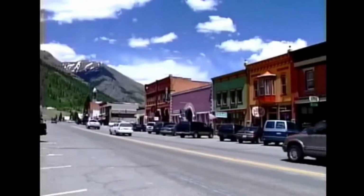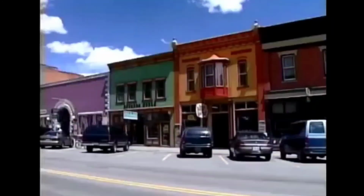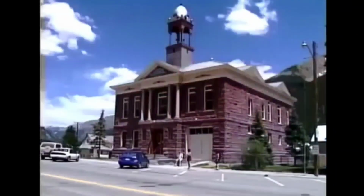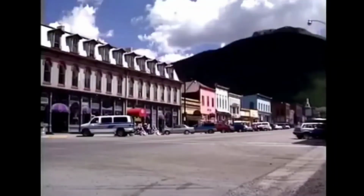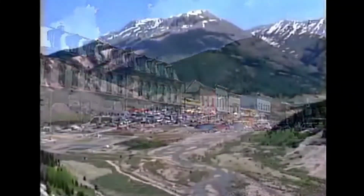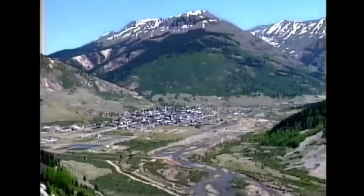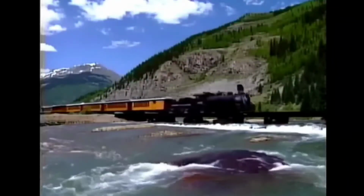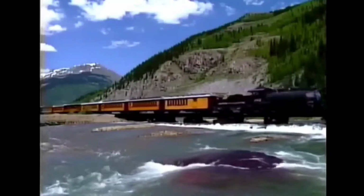Silverton is an old Colorado mining town and is an interesting place to visit in its own right. Miners once hauled out silver by the ton, thus the town's name and the reason for the railroad to be here. The Durango and Silverton is one of Colorado's most revered historical and scenic attractions, something that you just have to experience for yourself.